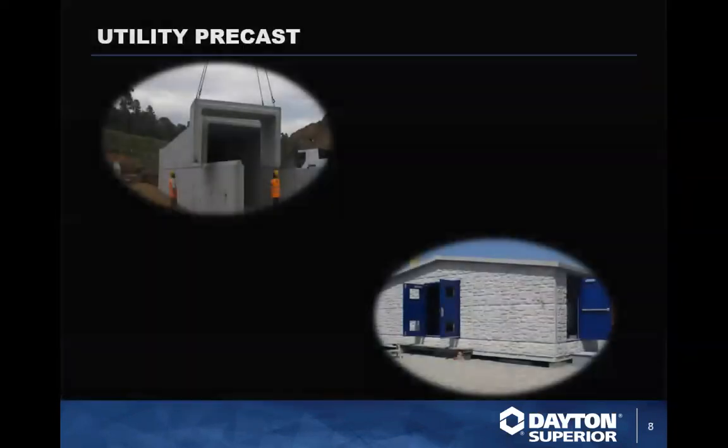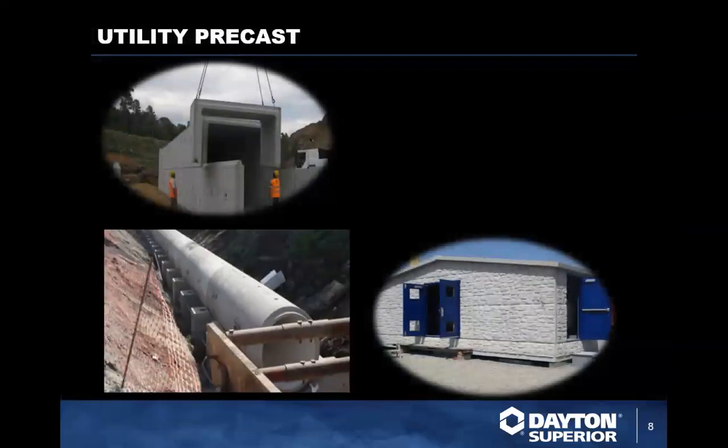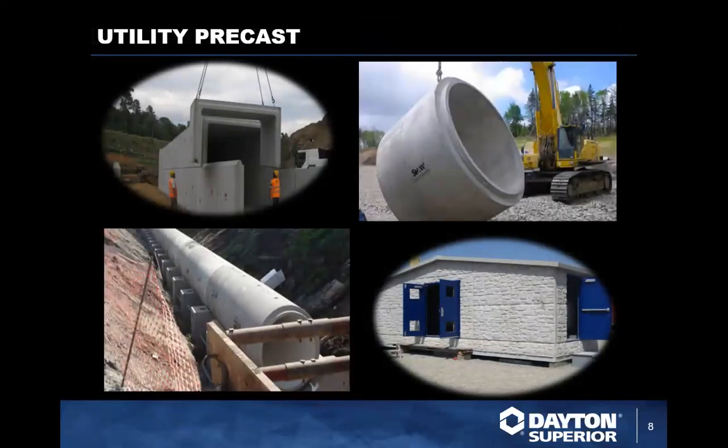Utility precast covers a wide array of different products. Some examples would be pump houses, storm drains, manholes, box culverts, retaining walls, underground utility vaults, light pole bases, meter boxes, panel vaults, pole boxes, telecommunication structures, transformer pads, and so on. It's worth noting that many of these products are placed below ground. Take a moment to notice the chains lifting the segments. I will be referring to those later on in the presentation.